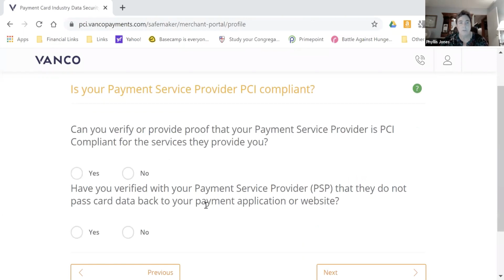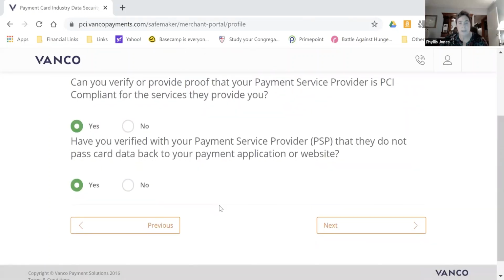Let's see. Can you verify or provide proof that your payment service provider is PCI? Yes, we can. And have you verified with your payment service provider that they do not pass card data back to your payment application or website? Especially for people who are like us and Vanco is your only payment service provider, that would definitely be a yes. I would assume that's probably true for PayPal too. Yeah, you're generally not collecting back any of the information, with the possible exception of an address from PayPal, but you never see their financial information. So right, that card data is not being passed back.